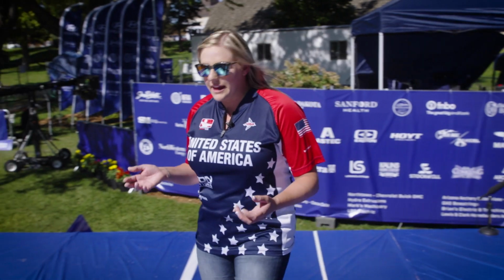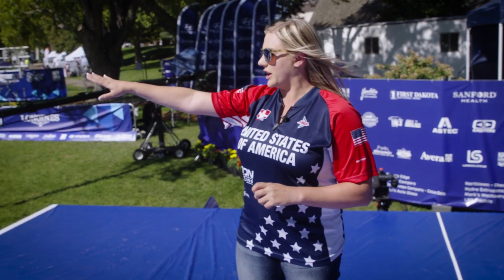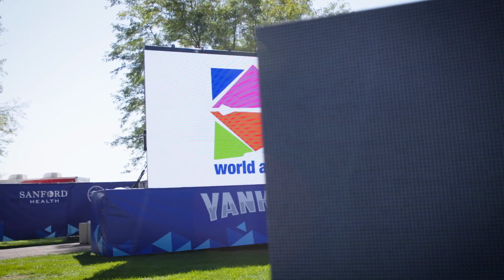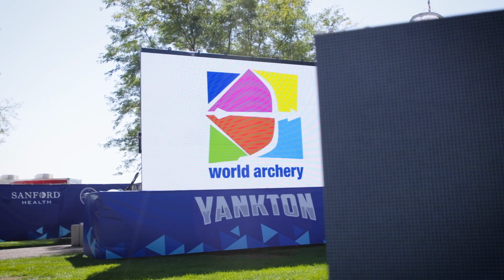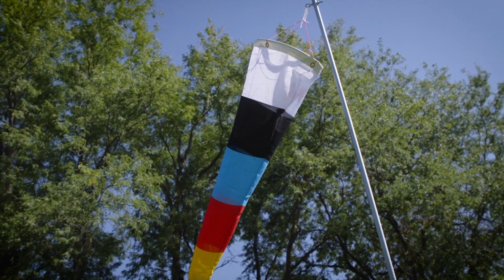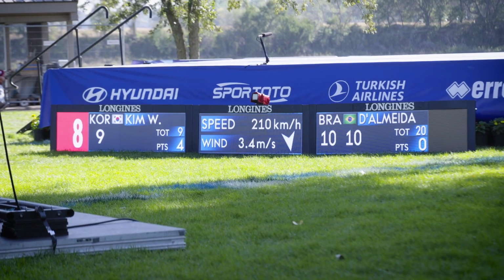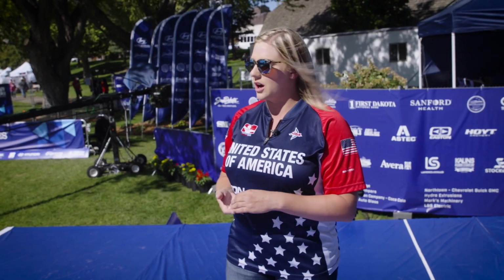So when I walk in and I step on the line, the first things that I'm going to look for in a venue are obviously the target, but from there I'm going to notice where the screens are so I can see my arrows, as well as the windsock, which is incredibly important in a finals venue. We're also going to notice where the clocks are, because we need to know when we can shoot as far as the alternating arrows go.